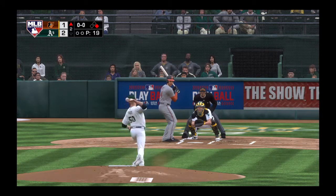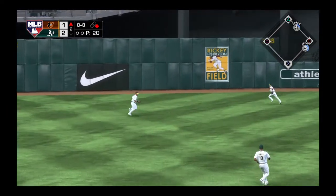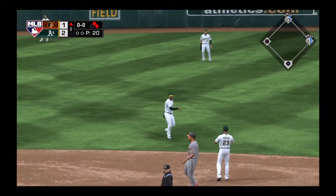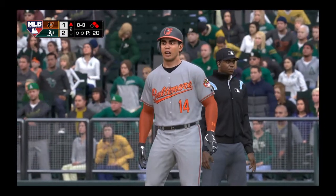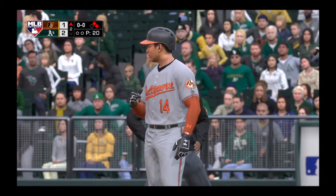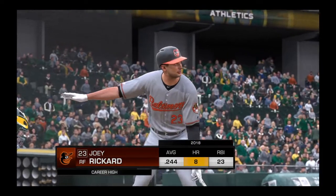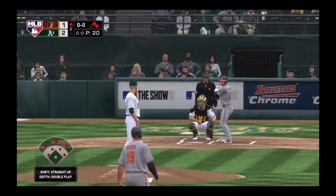Rio Ruiz to the plate now. And a first pitch swing. He hits a fly ball to left center. And that'll get down for a base hit. Batting 7th, the right fielder, Joey Rickard. So stepping in, Joey Rickard, as he'll look to bring home that tying run from second with a base hit into the outfield.